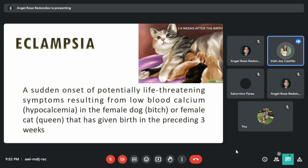Eclampsia. A sudden onset of potentially life-threatening symptoms resulting from low blood calcium, hypocalcemia, in the female dog, bitch, or female cat, queen, that has given birth in the preceding 3 weeks.